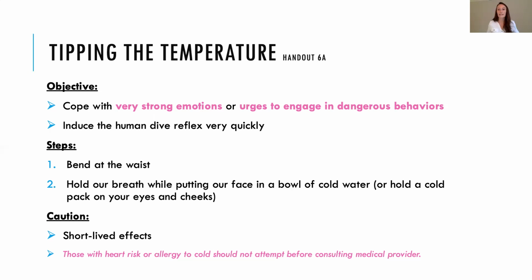And that is going to kickstart tipping our body's temperature and really activating the system that's going to slow down our heart rate. And we're going to hold that for 30 seconds. So if you are in an area where there's a lot of distraction going on, you might have to do this a few times. The skill works best when the water is really cold and you're just focusing on engaging in this.